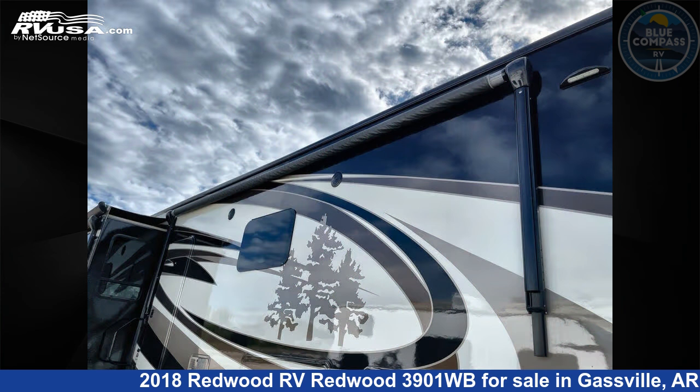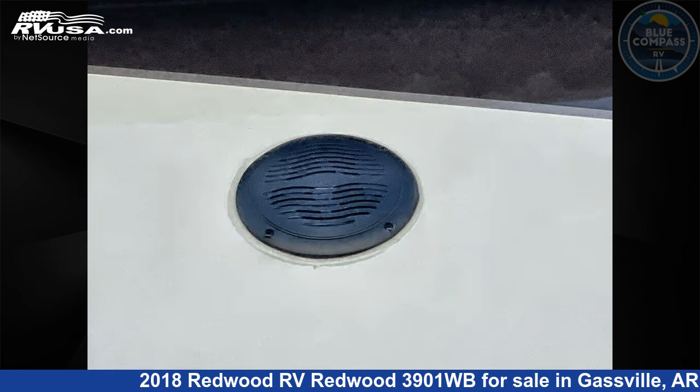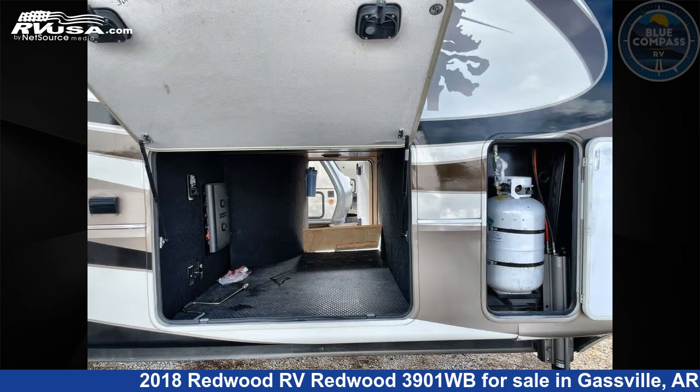This used Redwood RV is 40 feet 0 inches in length and features sleeps 4, Slideout, and 62 gallons fresh water capacity. The floor plan layout of this fifth wheel features front bath, kitchen island, rear living area.